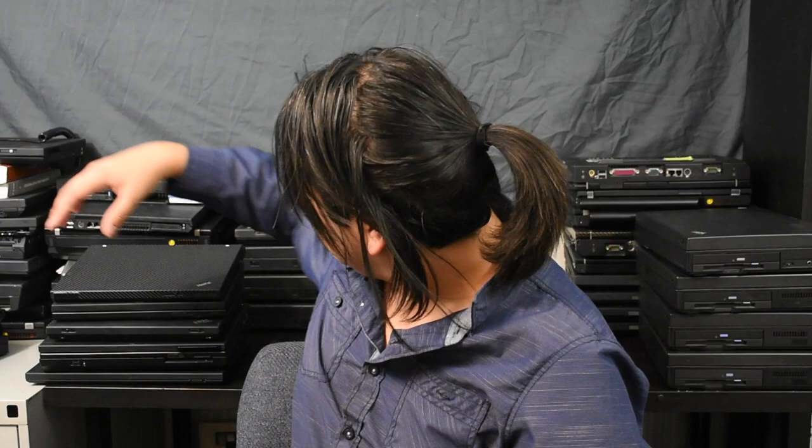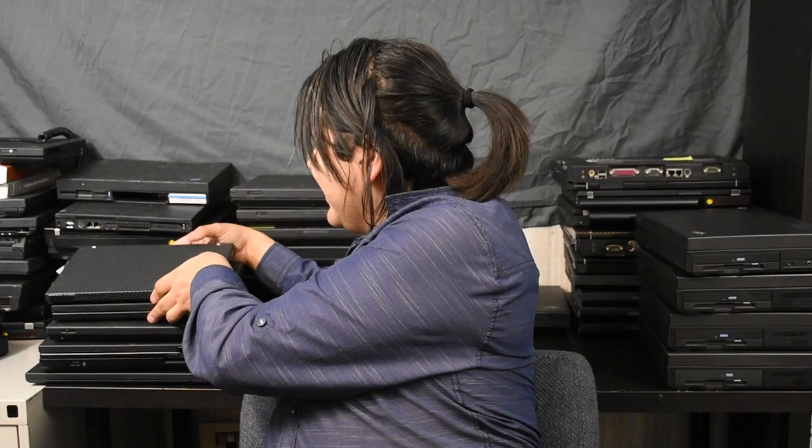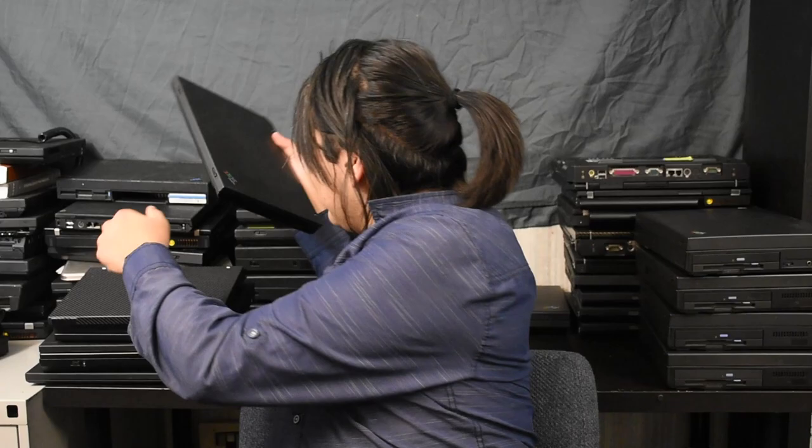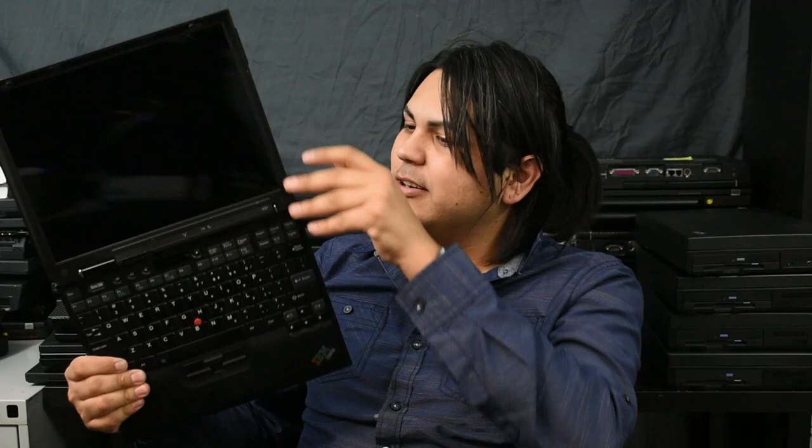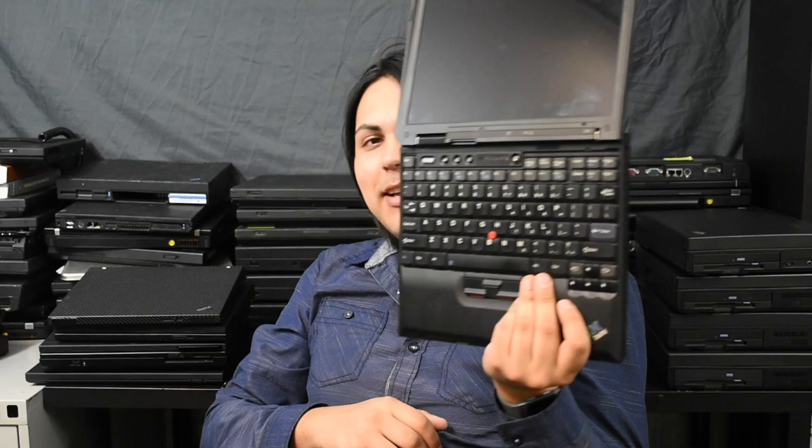Let's see, the next ThinkPad. Oh my gosh, these are out of order. But here we go, boom. This is the one that Bibbin sold to me that I bought at Ballast Point Brewery in San Diego. This one's awesome because it makes the lid go all the way back like that. So that's pretty cool. But I love the design of this thing.